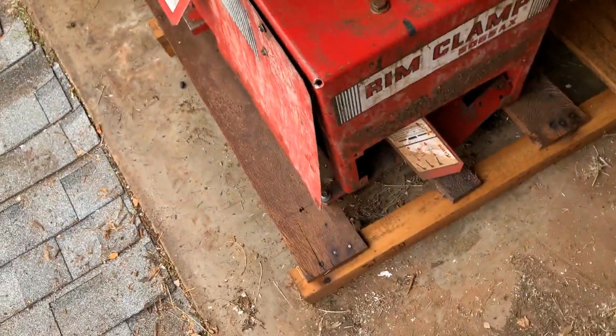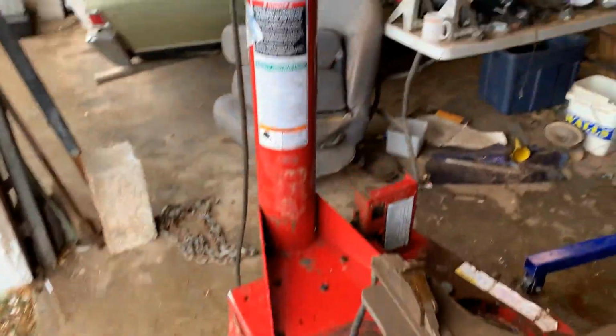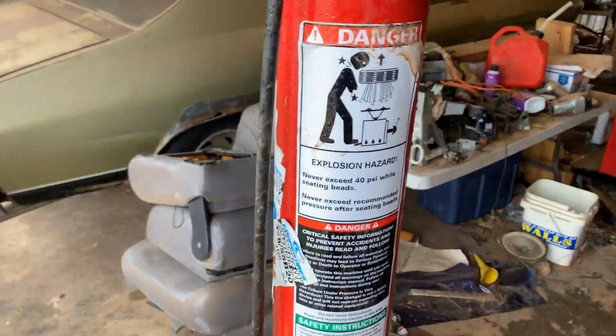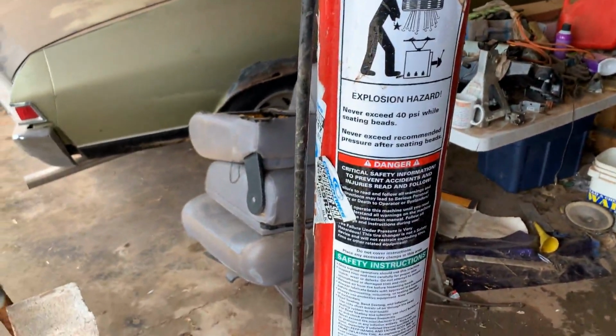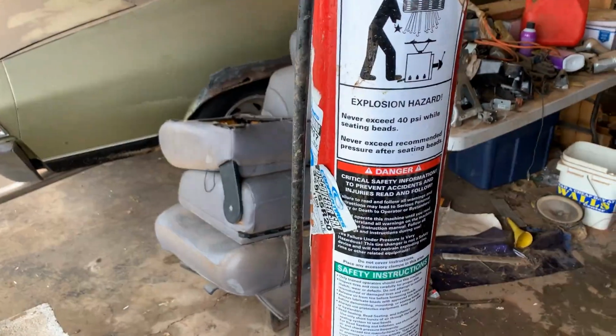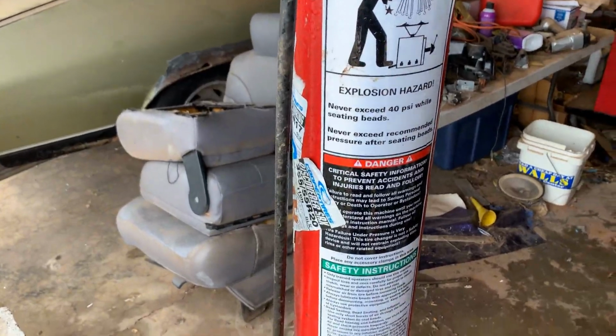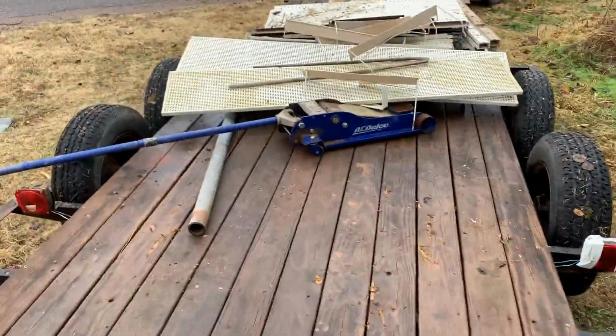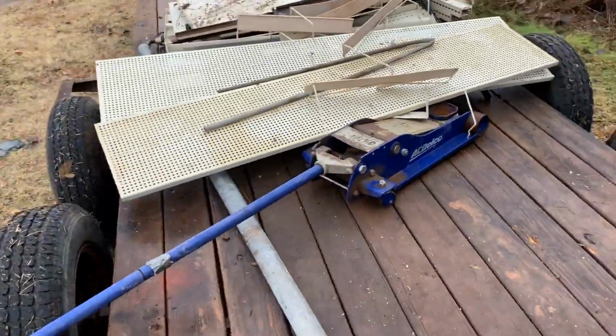Yeah, they kicked that off inside. It was probably having some troubles. Danger. Explosion hazard. Perfect. Well, now that I got somewhere to set my coffee, let's get this jack out of here and see if it's got any life left in it.